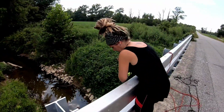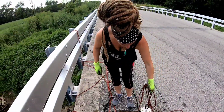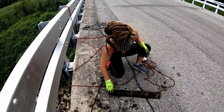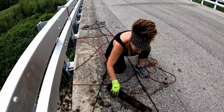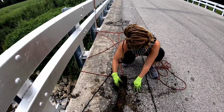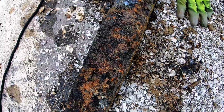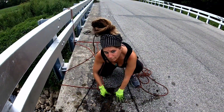Ready. Bam. Oh. That's pretty big. It's a big one of those things. Yeah, still say street sign, right? Signpost? Ew. Yeah. Oh. I don't know what it is. It's obviously not a foot plate. Try to figure it out. Anybody? Let us know.